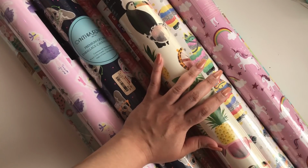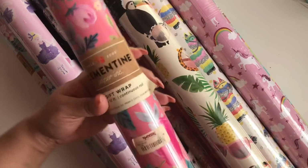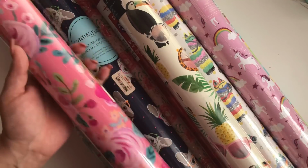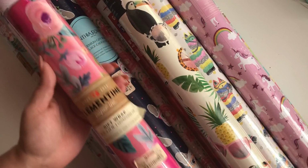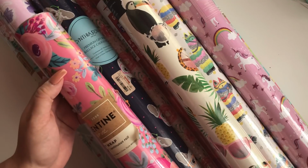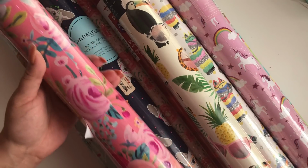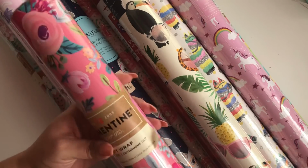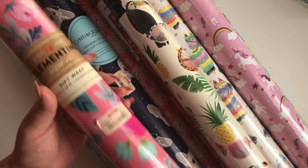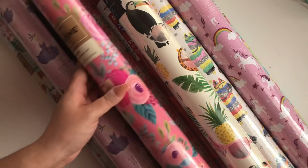And then we have this floral, which I've seen so much on YouTube that I was searching for this. And I finally came across it and I was so happy to see it. I actually got a gift, like a Happy Mail package wrapped up in this. I love it so much. It's so pretty. I just love all the colors and the combo. It just goes perfectly. And this one is by Clementine. And I'm sure you guys have seen this one. This one is quite popular, this print.